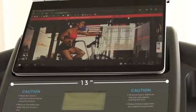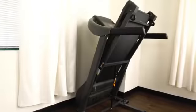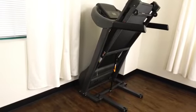Stay connected with the big integrated tablet holder. Convenient transportation wheels and foldability for simple storage. Start burning big calories and receiving big fitness results.